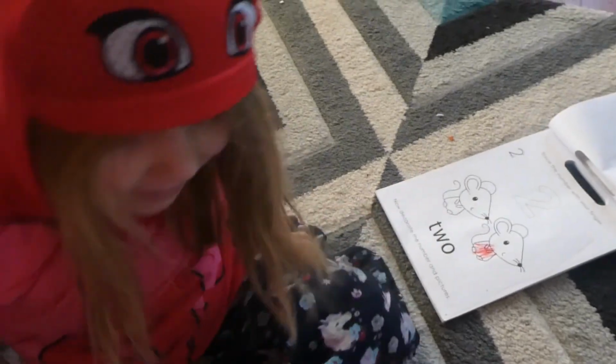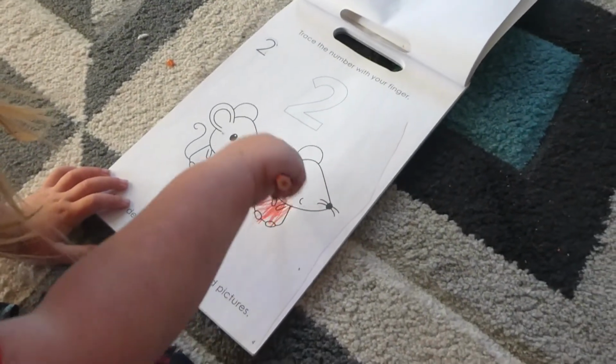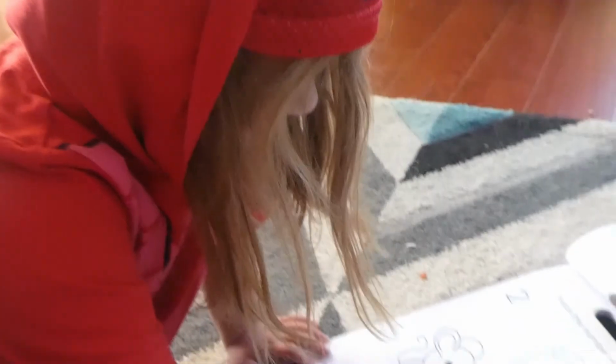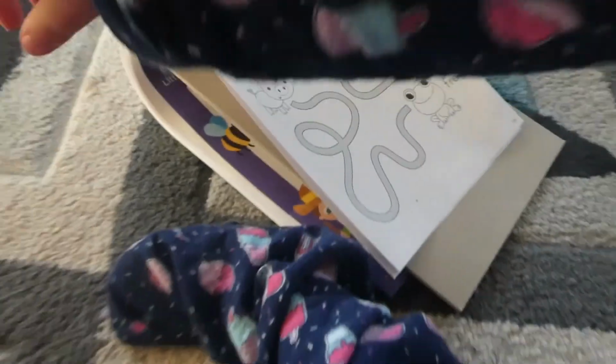So the girls have decided they want to do some homework. So Anna's doing this page with the two little mouse. She's going to color them in different colors and learn how to write the number two, aren't you, Anna? Do you like mice, Anna? Yes. And Rose is going to do this page where she tries to do a maze. Is it a bit broken? What happened?